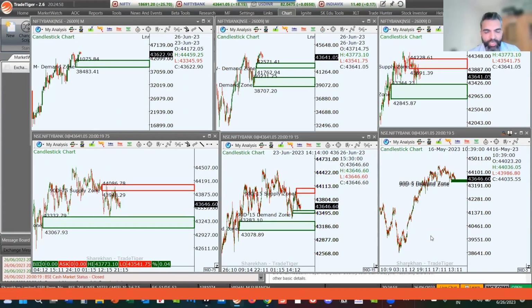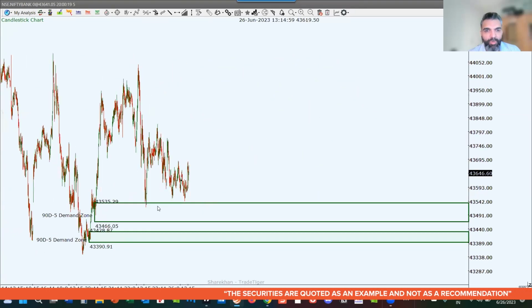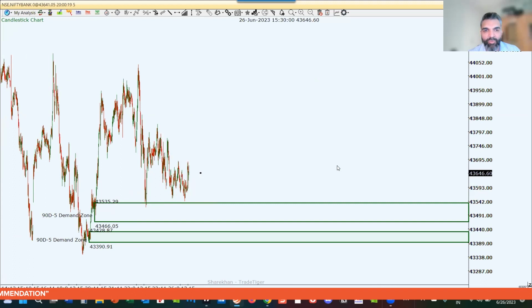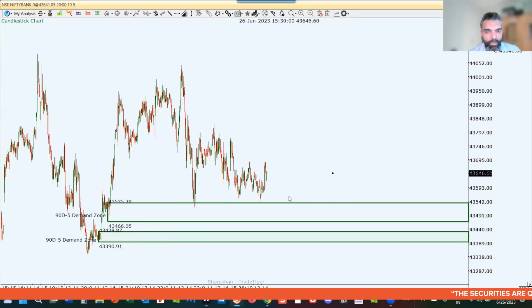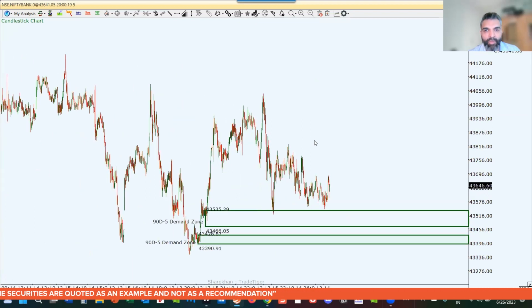On the 5-minute chart, we have already tested this level of demand. Today, the entire day, the markets have just remained sideways, nothing great to say. Markets might tend to hold this level and might move up a little bit, where they might be able to see some level of supply being in play.